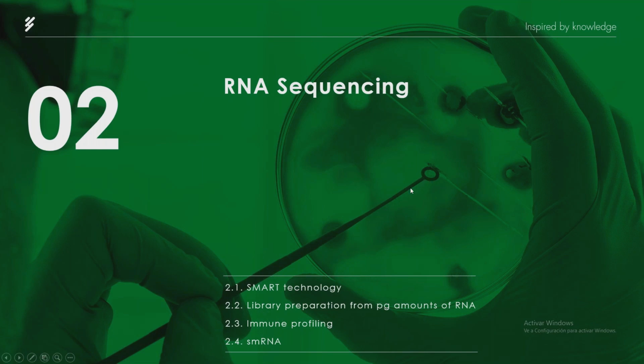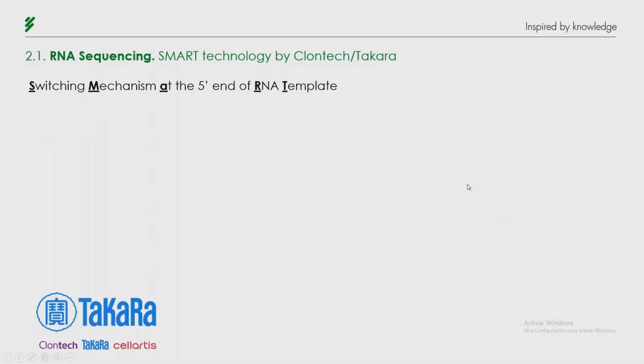So now moving on to the thick of it, we will be talking about some of our solutions for RNA-seq, with a special emphasis on those kits that might come in really handy if you're working with very challenging samples containing tiny amounts of RNA. So for this, I first have to introduce you to the SMART technology, which is the core of Takara's kits for RNA-seq. And this chemistry takes advantage of the ability of some reverse transcriptases to switch templates.